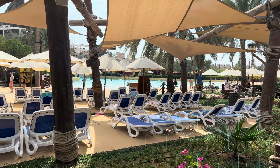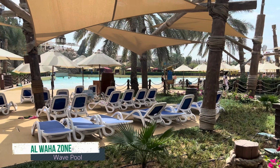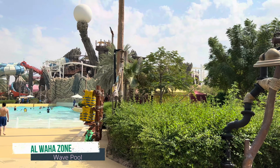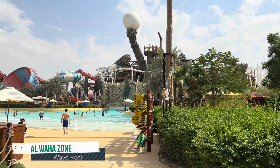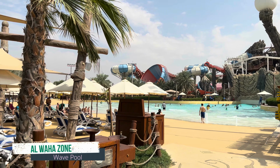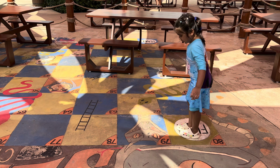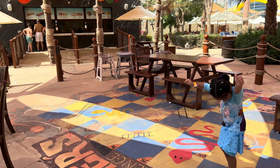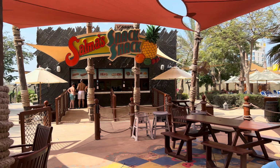Last but not the least, Al Waha Zone will be waiting for you to enjoy the feel of a beach wave. Amwaj Wave Pool is just at the center of the park and is one of the most entertaining attractions of Yas Waterworld. When you are visiting Yas Waterworld, make sure you book your whole day for this park. Trust me, this will be an amazing experience for you, your family, and friends.